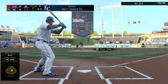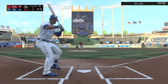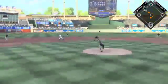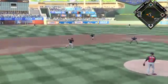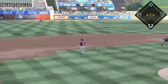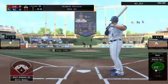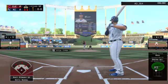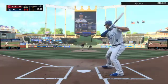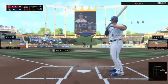Salvador Perez will get an opportunity here in a run-scoring spot now following the 2-out double. And this is really where you earn your money. Runner on second, 2 outs. Let's see what he can do here. Mike Moustakas stands in trying to cash in the first inning. Runners at the corners, 2 away. Yeah, if nothing else, they've at least done a pretty good job of making this starter work right here in the first inning.